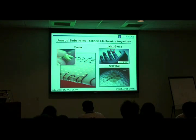So that's stretchable circuits. If they're stretchable, then they are also deformable in a way that allows you to wrap complex curvilinear shapes and also integrate silicon ICs onto a variety of unusual substrates. So here's silicon on paper. You can bend it and fold it without affecting the operation of the circuit. Here is silicon ICs on the tip of a latex glove using the ideas I just showed you.